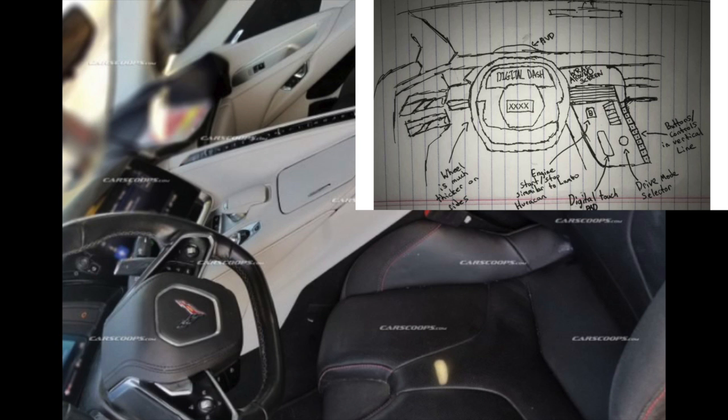Now, looking at the steering wheel compared to what he drew and the one that's in the car, it looks pretty accurate to me. He doesn't really have too many gadgets on the steering wheel in his drawing, but you can see on the steering wheel of this car, it definitely has some there, probably based on what he can remember. He doesn't have the paddle shifters in his, but they are in the interior of the car as we see as well.